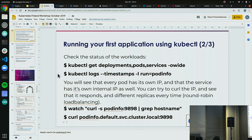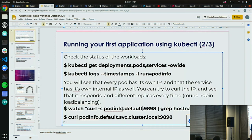Did you get it to work? Yeah, but the pod info doesn't work. I know what it is. That's the thing I forgot. I moved the code server to be in another namespace. So now we actually need to fully resolve that, say that it's in this workload and in this namespace, because we're not sharing the same namespace anymore.